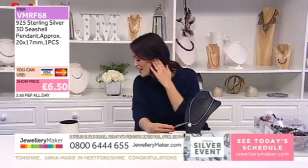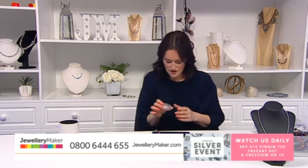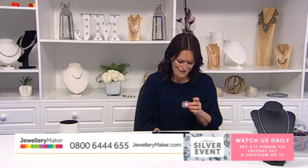Right, another 925 sterling silver element, which is perfect for Valentine's Day. Of course, it doesn't have to be Valentine's Day to tell somebody that you love them, be it your best friend, your mum, or certainly your significant other half. I love, gosh, I love these, wow.